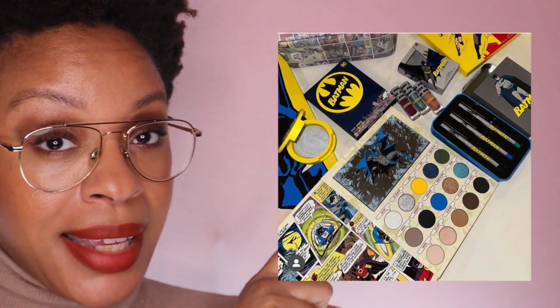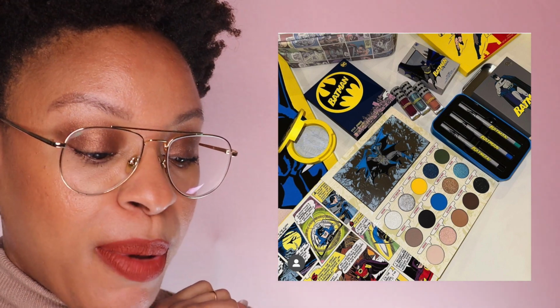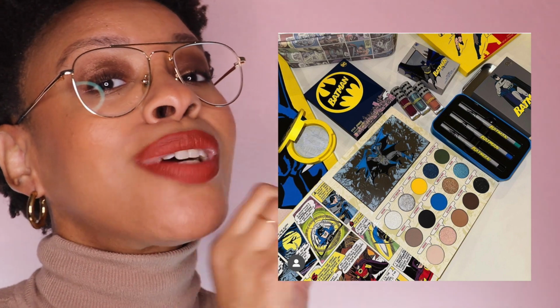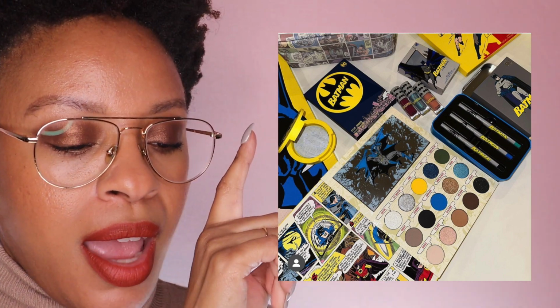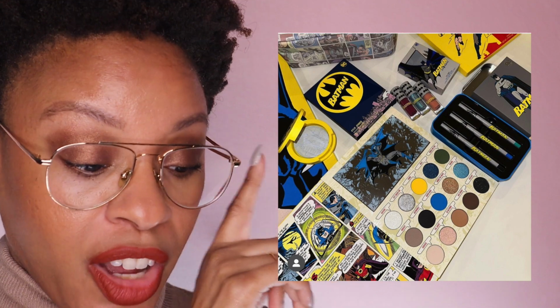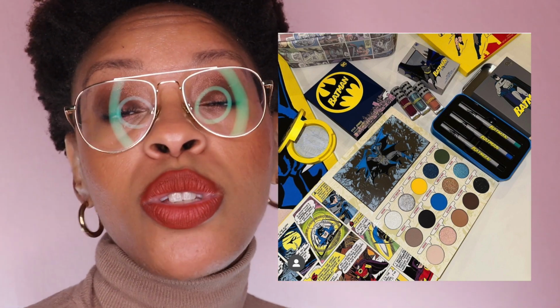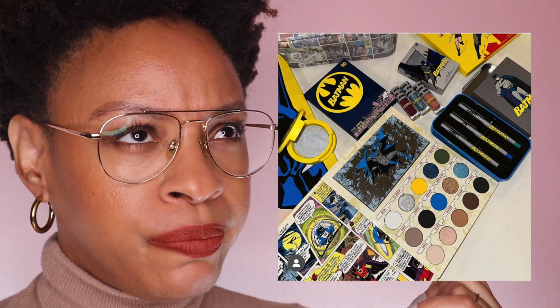So, Kylie Cosmetics is doing a collab with Batman, and not Batman the movie Batman, the old school comic Batman. And the palette and the color story is fire, y'all. I don't care what you say. If you know what the old school Batman comic was, and even the old school cartoon, Batman's colors were like blue, yellow, gray, black. I mean, they kind of nailed this.